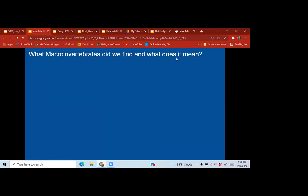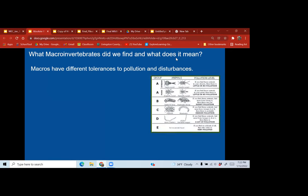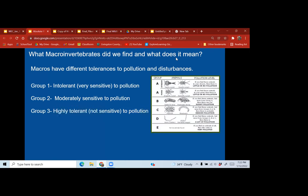So what do macroinvertebrates do, and what do they mean? Macroinvertebrates have different tolerance levels to pollution and disturbances, and scientists use a benthic diagram, as shown right here, to determine what macroinvertebrates indicate what kind of water quality they live in. They're separated into three groups. Group one is intolerant and very sensitive to pollution. Group two is moderately sensitive to pollution. And group three is highly tolerant and not very sensitive to pollution.